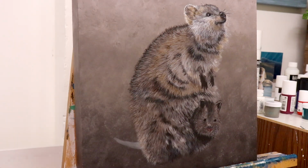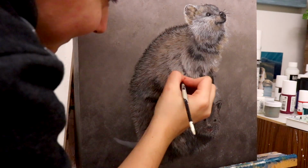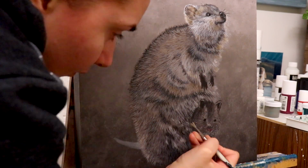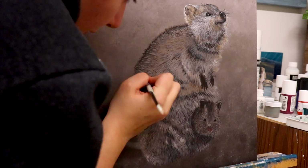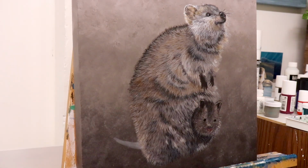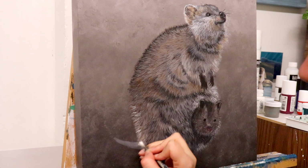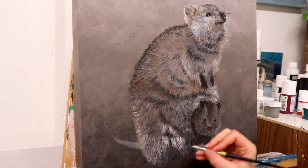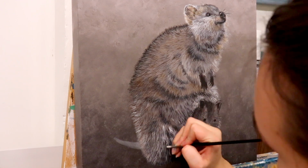So just like in the previous video with the sloth, we're trying to get a lot of variation in the tone of brown throughout the painting as we build up all the layers from the beginning, so that you don't really end up with one color that you're just repeating over and over again. You're really kind of going in from the very beginning and trying to build up those fur layers as you go.